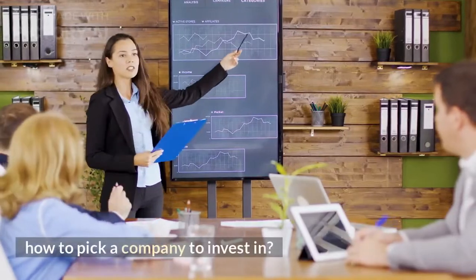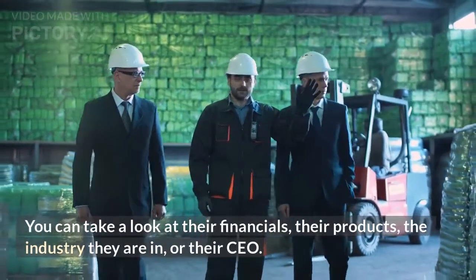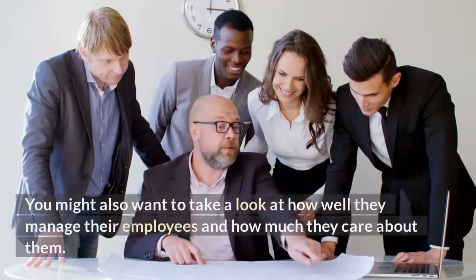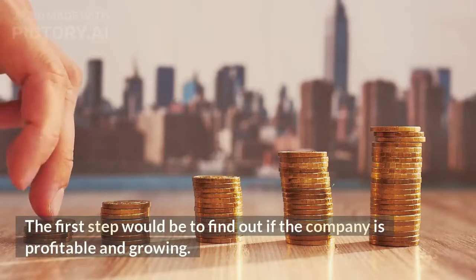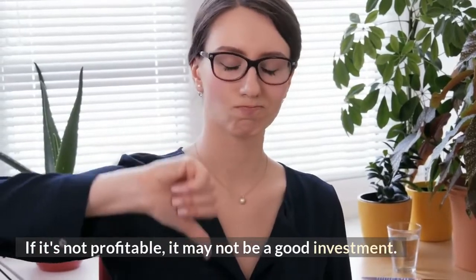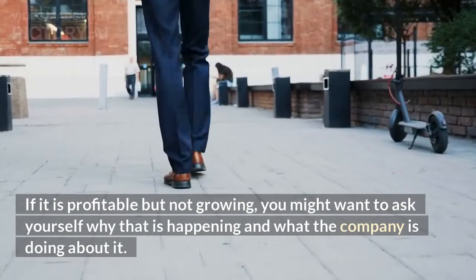How to pick a company to invest in. There are many ways to pick a company to invest in. You can take a look at their financials, their products, the industry they are in, or their CEO. You might also want to take a look at how well they manage their employees and how much they care about them. The first step would be to find out if the company is profitable and growing. If it's not profitable, it may not be a good investment. If it is profitable but not growing, you might want to ask yourself why that is happening and what the company is doing about it.